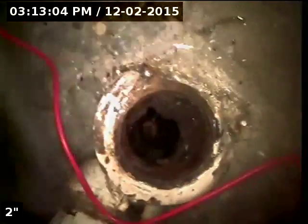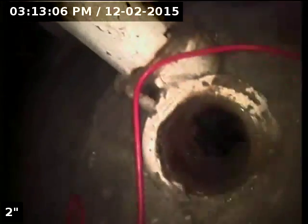There's a 4-inch cast iron cleanout on the main stack. This will be the point of access. I'm going to insert the camera and check the overall condition and serviceability of the sanitary sewer line. I currently have water running. Here we go.